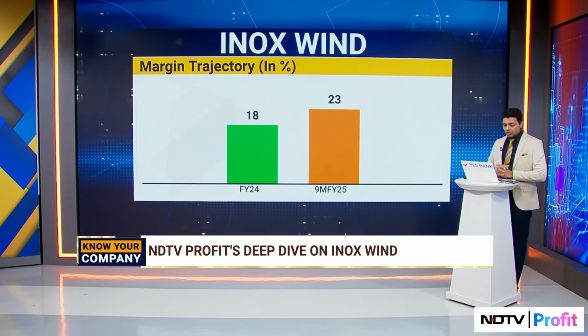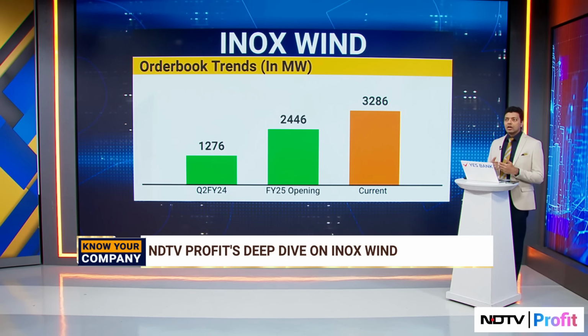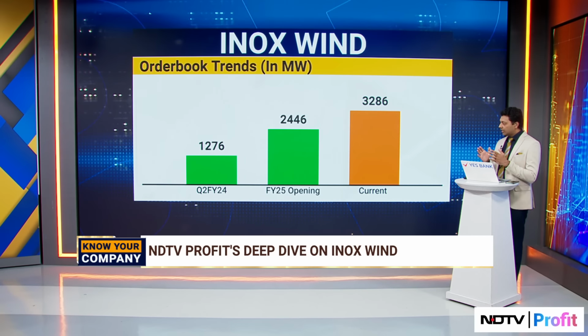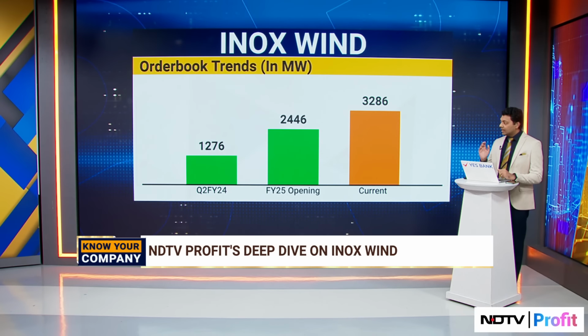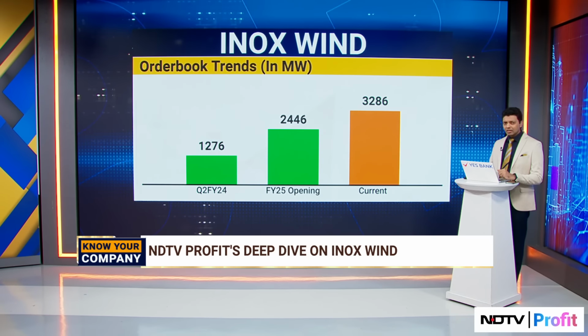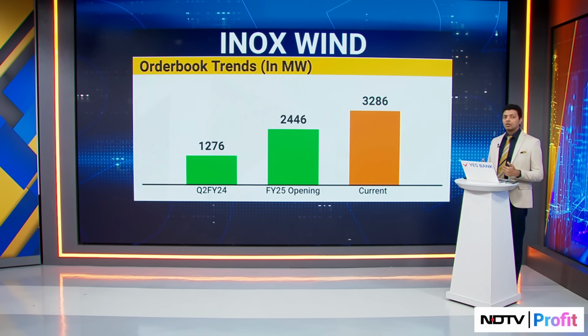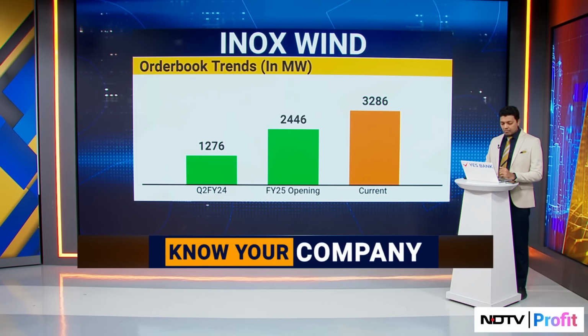Let's move on and talk about its order book position. This is another important one because this actually gives you an idea of the visibility for the company. As you can see, we are looking at a steady growth in the order book for Inox Wind. Back in the second quarter of FY24, that order book stood at a little less than 1.3 gigawatts, eventually going to 2.5 gigawatts at the start of FY25, and 9 months down the line, that order book currently stands at around 3.3 gigawatts. It's something that we're going to talk to the management about as well.